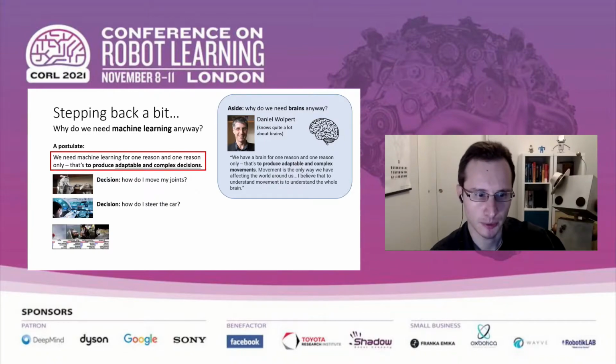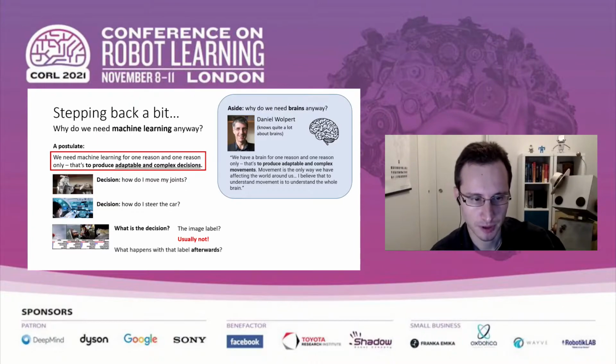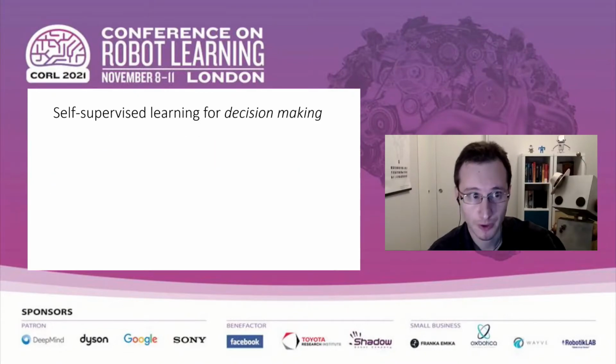But even if we're thinking about things like image classifiers, they also make decisions. Their decision is not the image label. It's actually the thing that happens afterwards. So if you have your system running for a website that will tag users' photos, the decision might have implications about how the user then interacts with that system, whether they're happy with that interaction, and so on. So all these outputs, even for supervised learning systems, are decisions, and they have consequences in the real world.